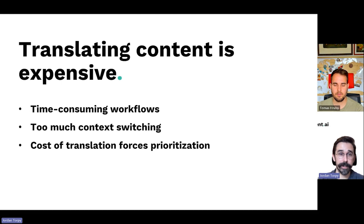And that involves a lot of context switching between different platforms and different tools. Because translating content is expensive, not just in terms of the time it takes, but also in terms of money, you need to pay these translation and localization teams. You need to prioritize the content that you actually end up translating. And that means that you're not translating all your content for all your audiences, and you end up decreasing the customer experience. So how are we thinking about solving that?